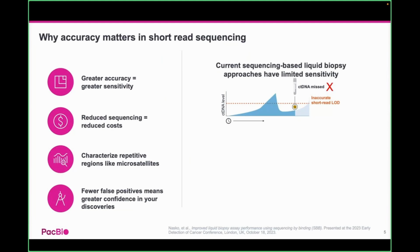I'm going to use an example here from oncology, which is one of the applications that you'll hear about today. To the right here, we're showing ctDNA levels for a typical cancer patient, shown in blue. With current approaches for liquid biopsy, the sensitivity for ctDNA detection is limited by sequencing errors. These increase the noise and obscure the signal, and that therefore limits the level at which you are able to detect the ctDNA.